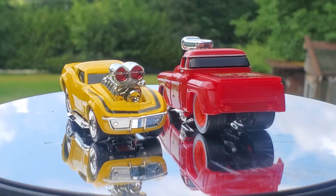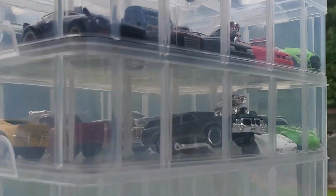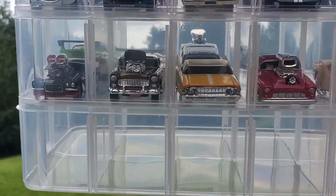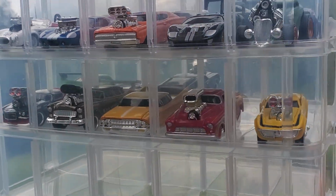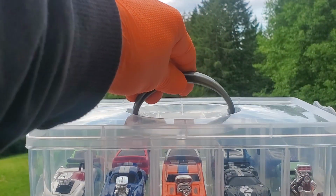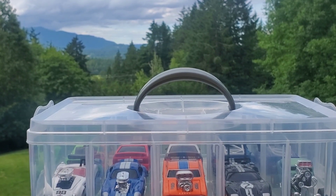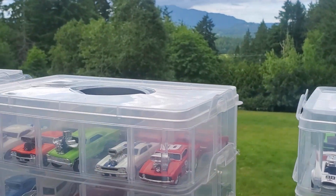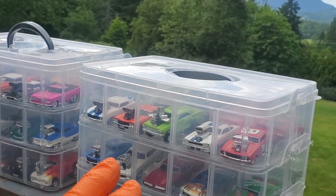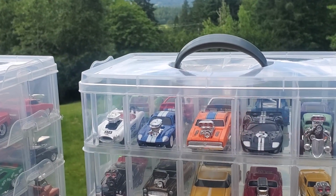So let's look at the case. All right, so the case is only about half full. And well, hopefully Toys R Us will bring in some new stuff, or I might be forced to order online, but either way, I just love collecting muscle machines. And well, 30 in each, so I got 60 there, and I've got 16, 17 in this case.